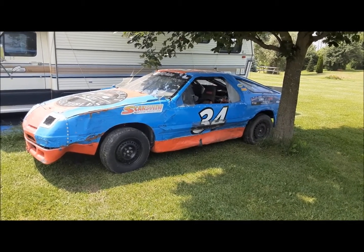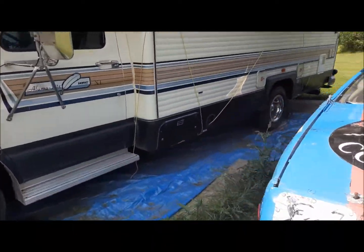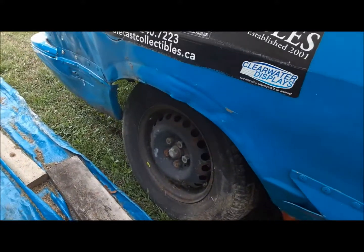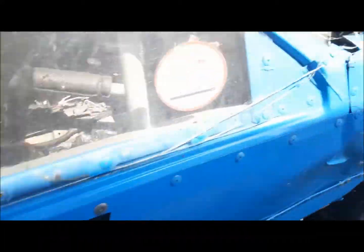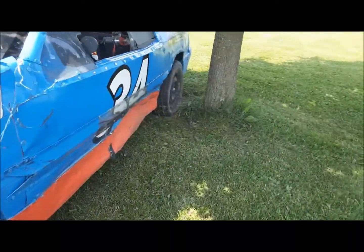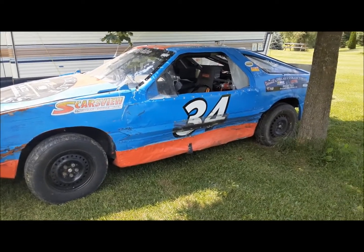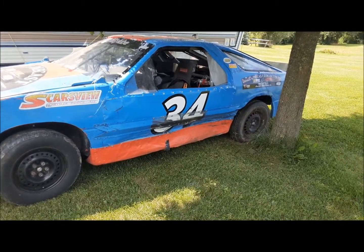The last time we ever raced this, it kind of had a rough night. I went down into the third turn and the bolts holding the rear stub on failed. And I spun out in front of the whole field. I was up on the outside making a move on a guy. And yeah, I got clobbered on the left side. And it got tore up pretty good, as you can see. And that was the last time we ever ran the car. It was in 2019 at the end of the season.